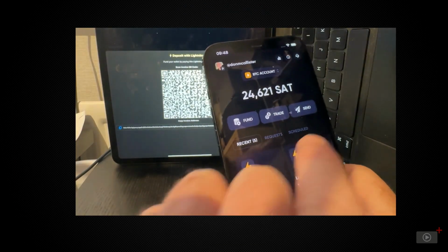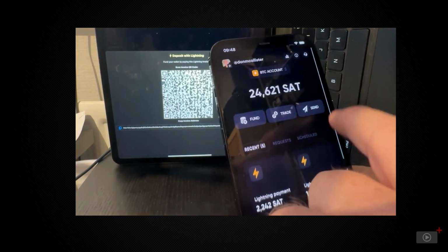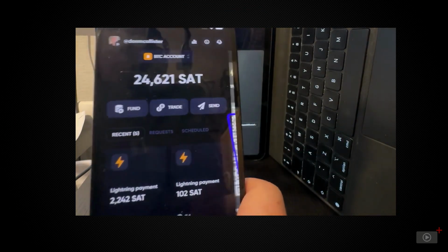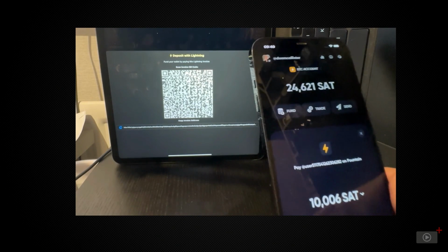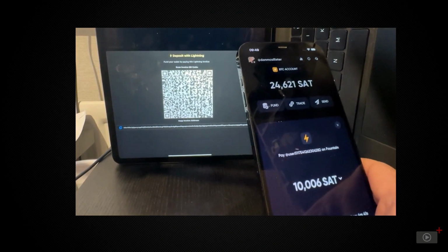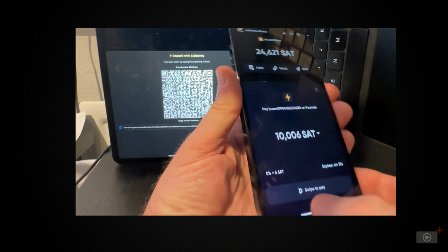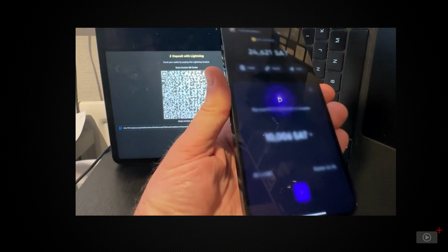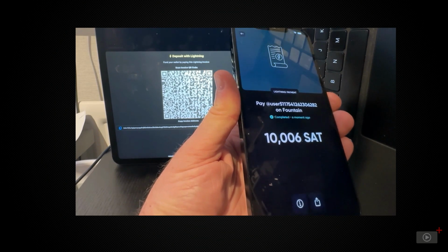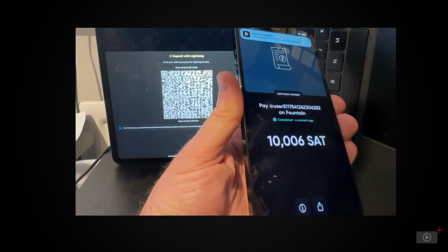I'll just bring in the BottlePay wallet and tap on the send button. Then all I need to do is capture the QR code with the camera, and that transaction is now ready to go. You'll see there it says 10,006 sats. To pay the invoice, I just swipe along at the bottom. And okay, that's completed. I get a notification on my phone.